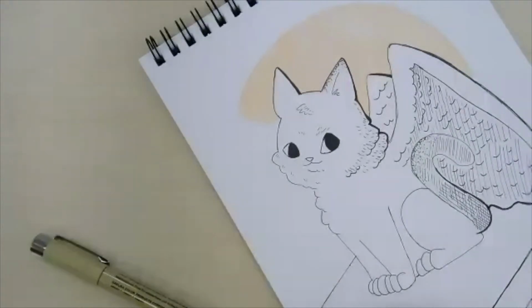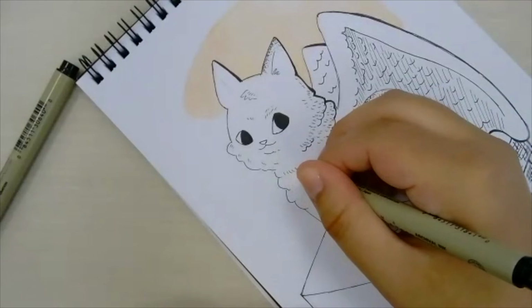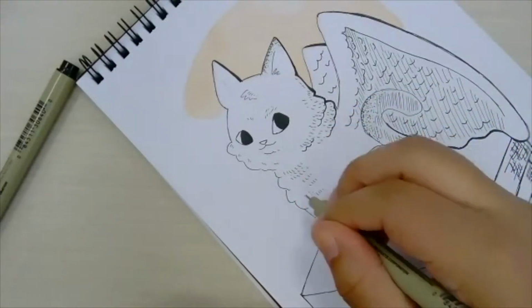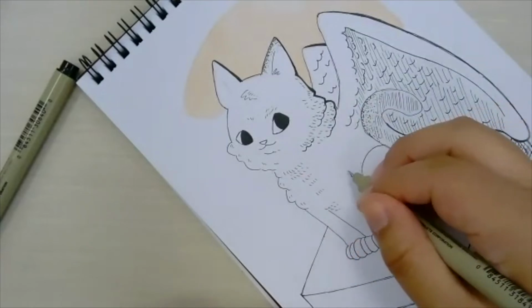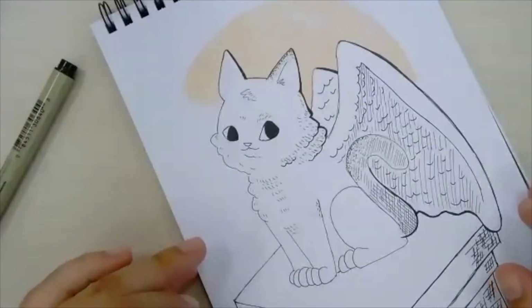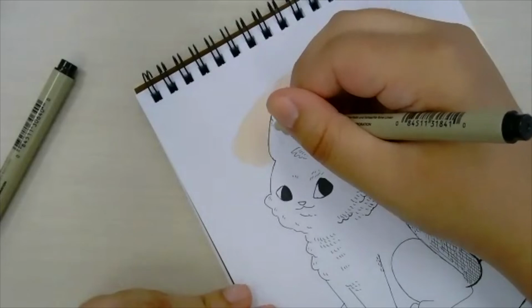They don't blend as well. Yeah, that's why I recommend these for a beginner. Copics are pretty expensive. You know, ink is kind of like you're coloring with pens. Like all this shadow, all this detail I'm doing, I'm basically coloring the picture here. She's slowly coming to life.